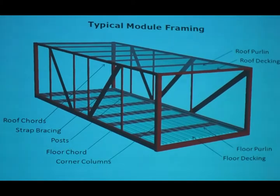The module is very stable on its own. It's like a box. You set the box down, and it's just like a block. We stack these modules up to create the building, and then we tie them laterally back to the brace frame system, which I'll show you in a minute. The module spans between the four corner columns, which you can see here. Wherever we have the ability to put diagonal bracing in, we put bracing on the side of the modules, and that makes the module very efficient structurally.